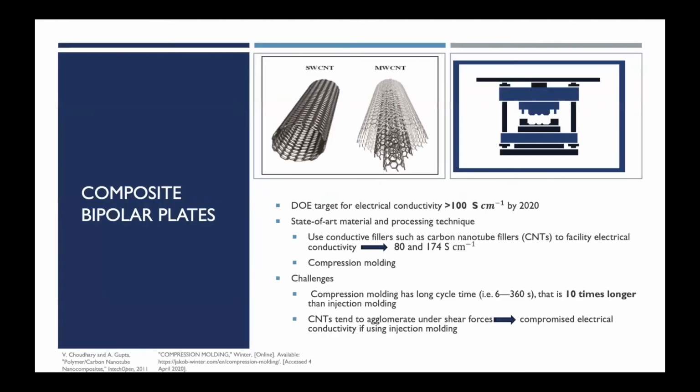As mentioned above, polymer composite bipolar plates generally have low electrical conductivity, which handicaps the fuel cell's performance. The U.S. Department of Energy set the target for the electrical conductivity for bipolar plates to be higher than 100 siemens per centimeter. To achieve the DOE target, the most researched method is to incorporate conductive fillers such as carbon nanotube into the composite. And the conductivity of the bipolar plates using the carbon nanotube fillers typically falls into the range between 80 and 174 siemens per centimeter.